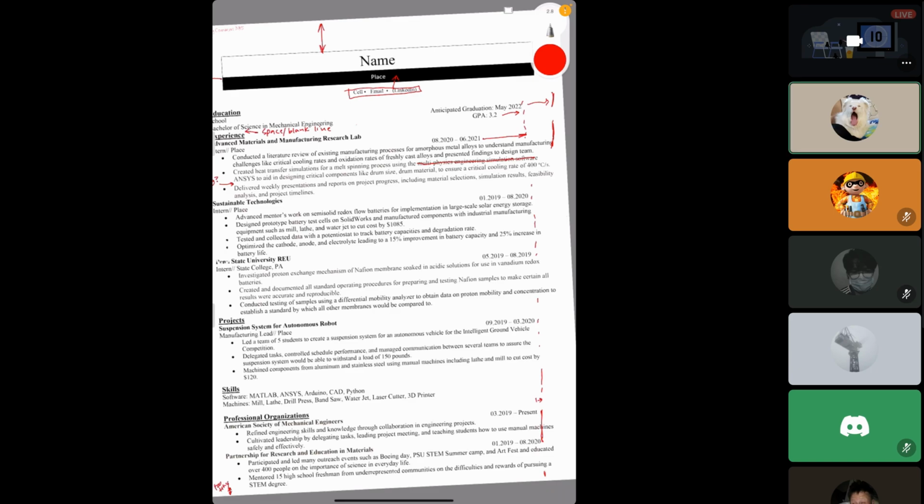I think if the person just said created heat transfer simulations using ANSYS, I would be like, why? Or, like, why did you do that? What was the purpose of it? I kind of would want more detail from that. But let's continue. You said that most of the bullet points could be cut down. So let's see what other ones we've got going on.